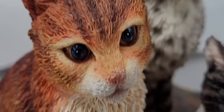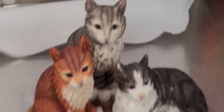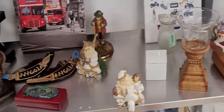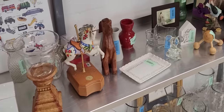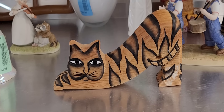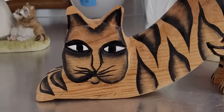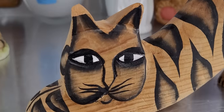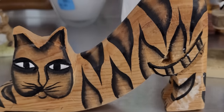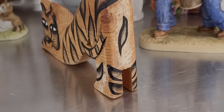Blue-eyed. Triple Trouble. I think I've seen more cats this past week than I've ever seen in a thrift store. This cat is so cute also. Look at him. He even has a little tail in the back. Look at that.